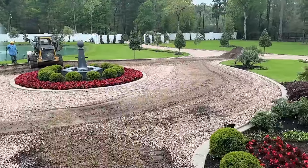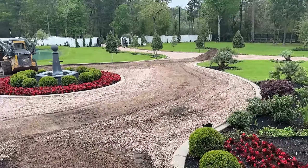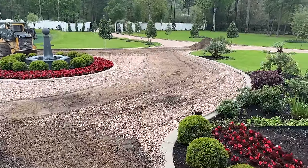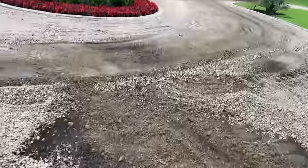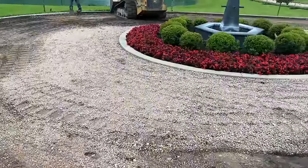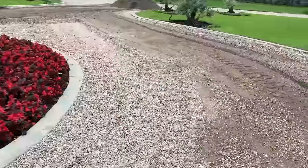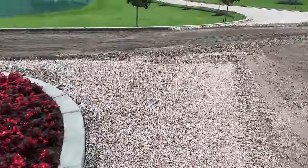Give me some good old concrete. Love it, love it, love it. He said we might be pouring concrete right here as soon as Monday. Maybe Tuesday. But he's hoping maybe Monday. We'll see. I'm so excited.